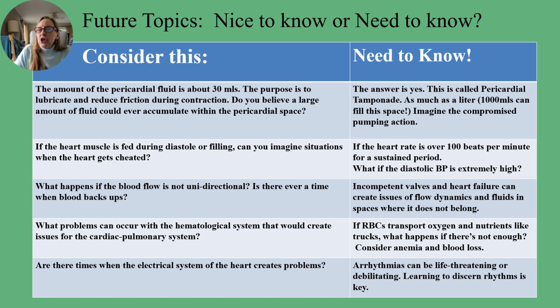What problems can occur with the hematological system that would create an issue for the cardiac pulmonary system? Think about that. If your red blood cells are transporting your oxygen and your nutrients like trucks and you don't have enough trucks, what happens? What if you don't have enough volume? What if you're bleeding? Poor volume, hypovolemia, blood loss, anemia, not enough red blood cells, not enough hemoglobin, because hemoglobin is the one that's in love with oxygen. You're going to learn all these things.